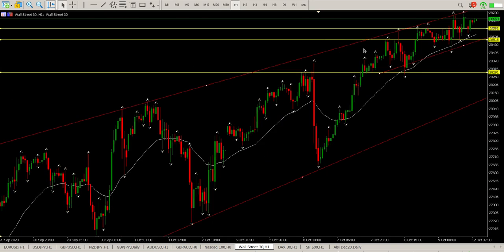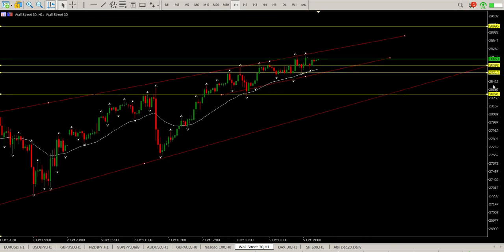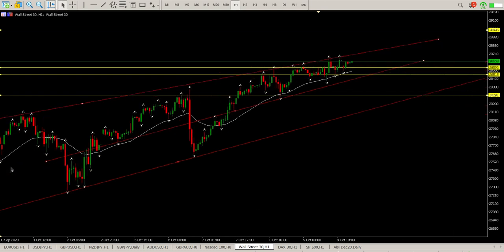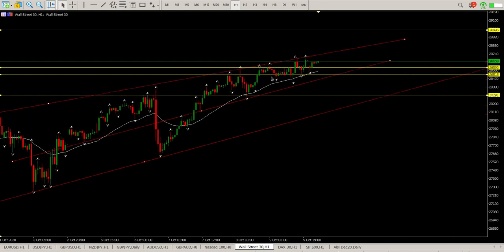And I think ultimately 28,996 is the target. Now, what you may find is a break above this upward trend line, come back, find support on it, and then move up, which is pretty much what happened here. But this was on a much higher time frame. Okay, anyway, I'm not going to get into that at the moment.